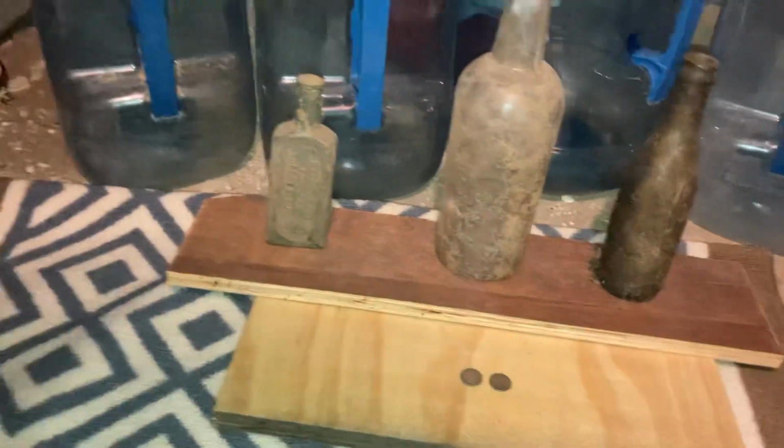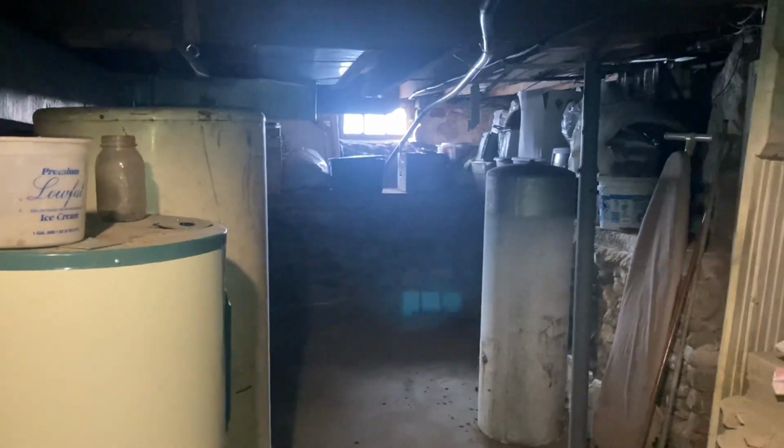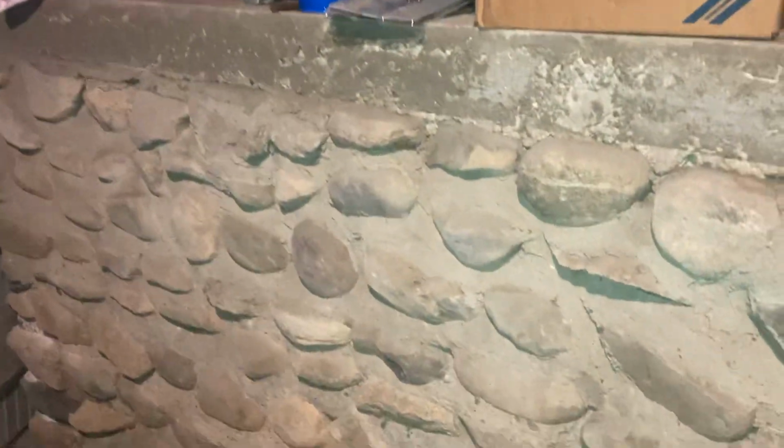I'll give you guys one more look at the basement here, and I hope you guys enjoyed going on this journey back in time. It's been a great place to live for my wife and I, and we've enjoyed it. I made a lot of art in this house. Here we are one more time on the foundation.